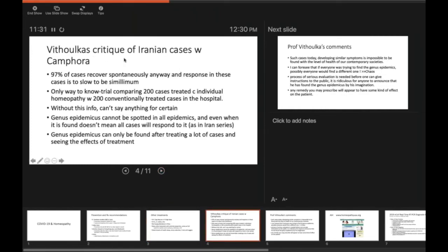Vatulkas critiqued the Iranian cases from a Sankaran student. He said, basically, we need to do a randomized controlled trial because, hey, if it's a 3% mortality, 97% of people get better. So no matter what you give them, 97% of people are going to get better. How do we know the remedy's helping? You need to do a randomized controlled trial. 200 people in the hospital with the virus, 200 people with homeopathy and conventional treatment, 200 people just with conventional treatment.